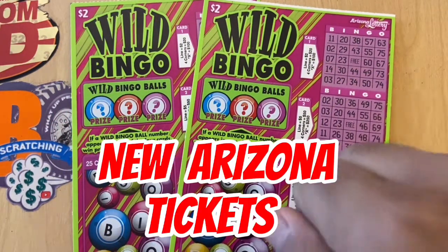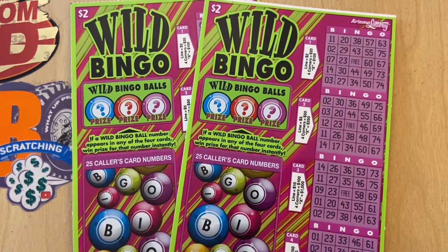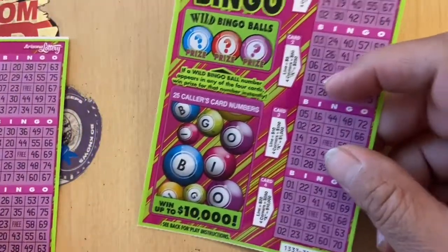Hey guys, new $2 tickets here in Arizona, the Wild Bingo. And I got tickets 41 and 42.